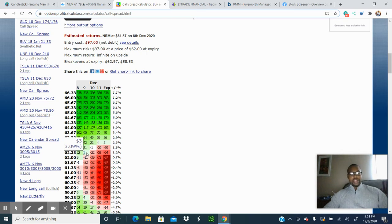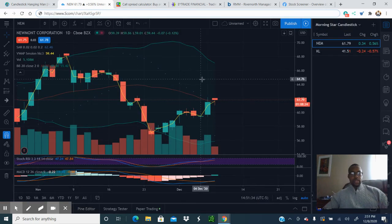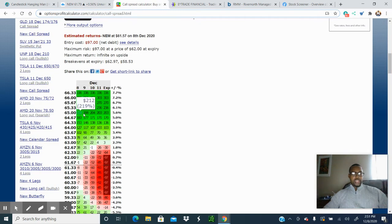Not good, but it's better than losing money, right? So that's if I give up on the trade. If it gaps up to where I would like it to go, which would be $64, and this is net, I've made $117 net. I've doubled my money on the trade.